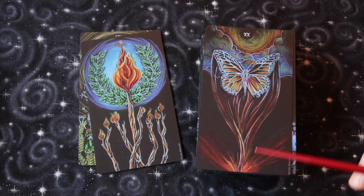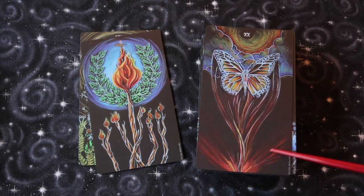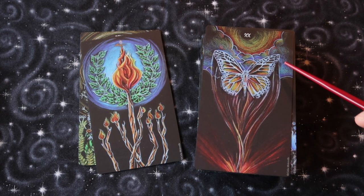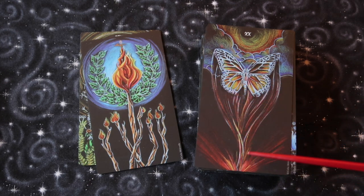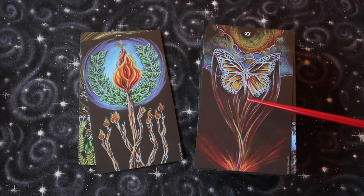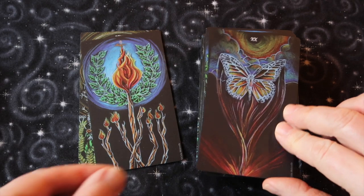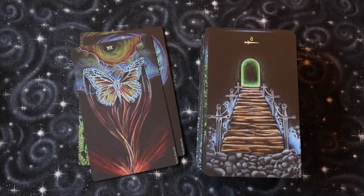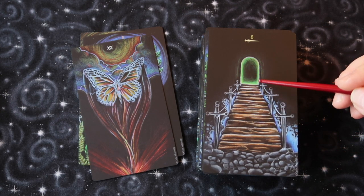For example, this energy here, I don't see this in the Lili White. And to me, this looks like a cup. So this is the Judgment card. And we have this kind of cup-like shape energy rising here, and then the butterfly rising out of that. It's magnificent. This is one of my favorite cards in this deck, particularly in the black. And you don't see this in the Lili White. Like in the Lili White, I did not notice this, the water here. And this portal is really something.